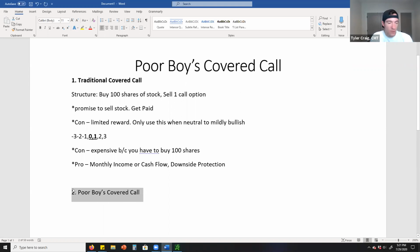So if you've learned about a covered call or heard about a covered call and you want to reduce the cost, or you're interested in a lower cost way of doing that, because maybe it's a more expensive stock, maybe it's a $150 stock that you want to do a covered call on. That's $15,000 in a cash account. Maybe you want to build a similar position for $1,000 instead of $15,000, right?